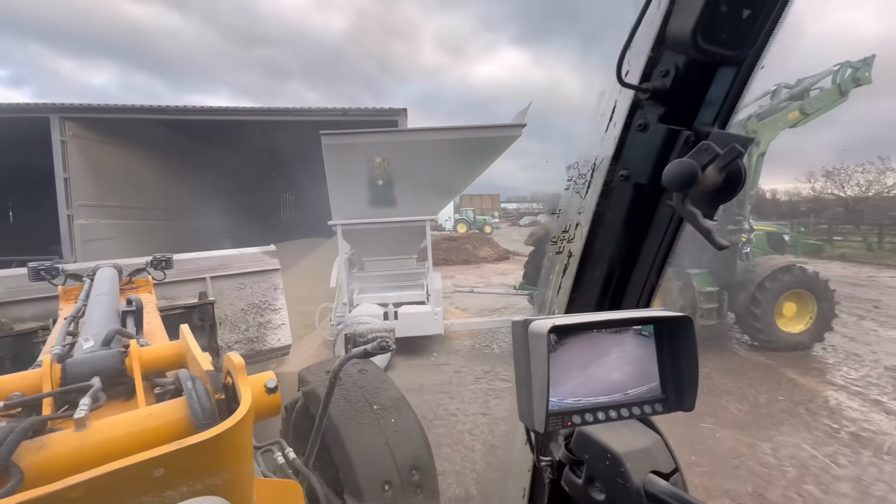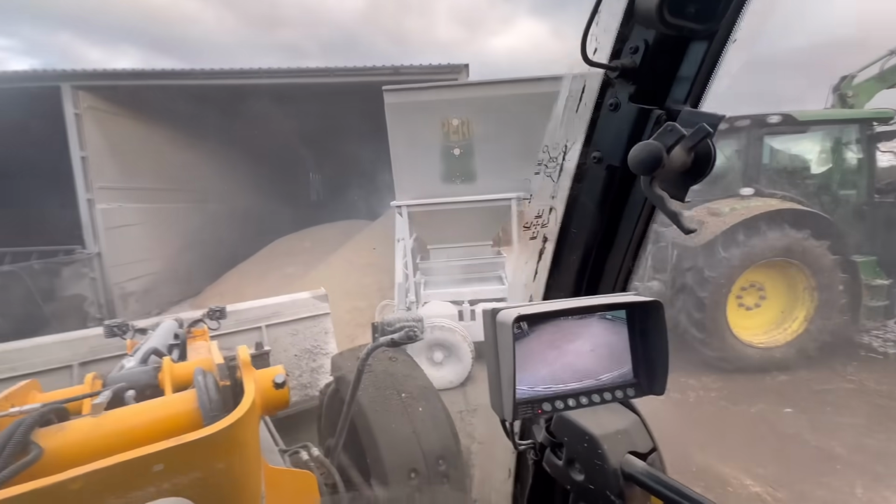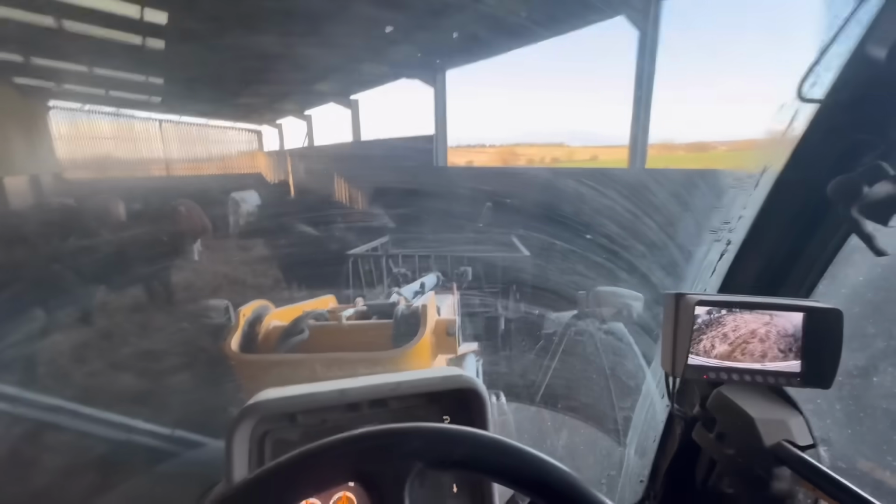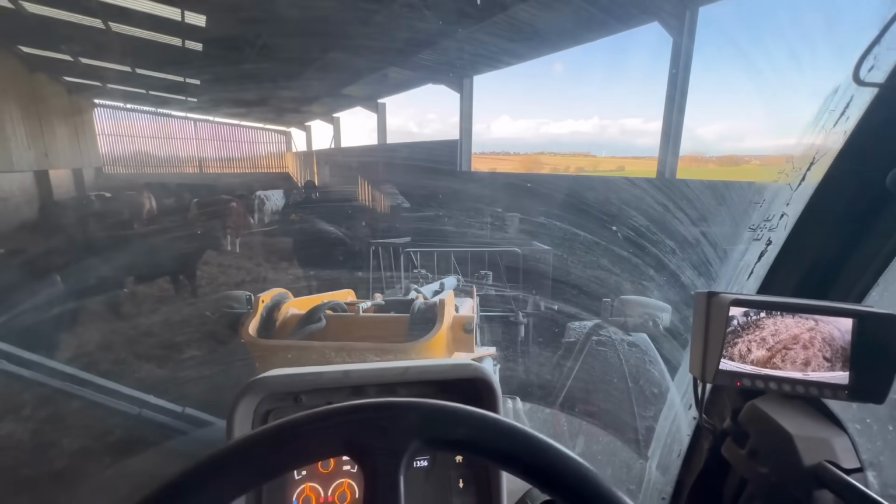Anyway, we've got stuff to do out here. We've got the mill back running. We better push in this barley that we've got milled before it gets up to the top. Me and Ash are just in here. We're just going to try and lift.